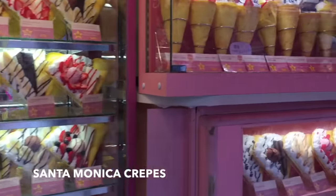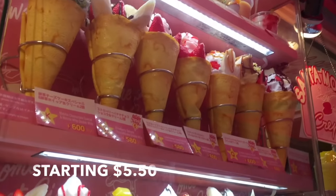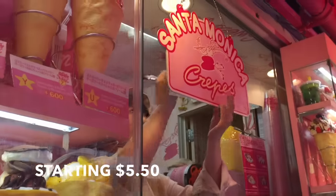So this crepe shop was highly popular. It's called Santa Monica Crepes in Harajuku once again, and most of the crepes are around $5.50 to $6, so very reasonably priced.